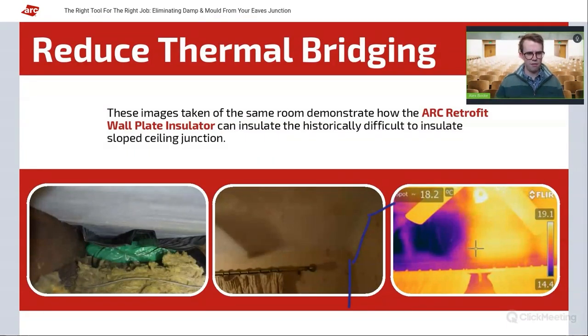But you can see here, I've installed the retrofit wall plate version. Down there, you can see a lovely ventilation path has been maintained. We've got this insulation here in this green bag, and we've got a wall plate that runs the whole length of the building. And that would sit here, the wall plate equivalent. So you can see the insulation comes down and it's sort of situated there. And then the insulation comes up to the bottom of this tray.